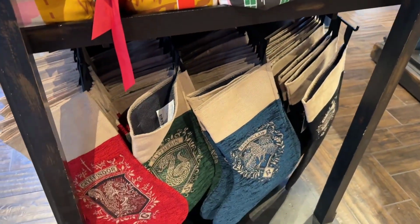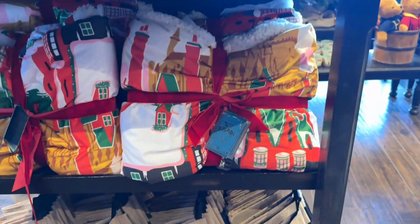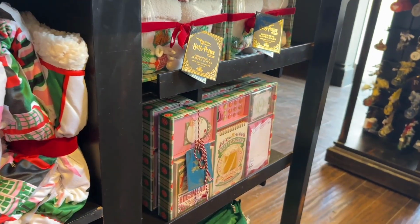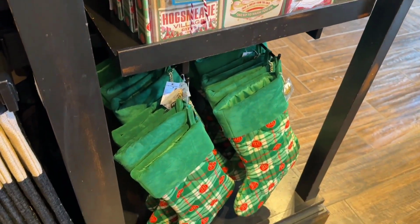So yeah, a lot of really great stuff here at Universal Studios Hollywood for the holidays. They're starting to expand their offerings a little bit, which is great. As I mentioned earlier in the video, there was no holiday decor in Super Nintendo World yet, but I'm sure it'll be there soon.